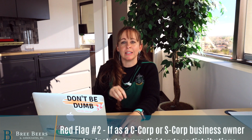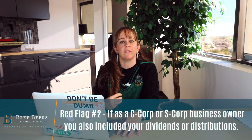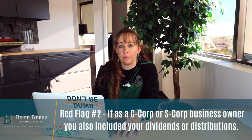So for my C Corp owners and my S Corp owners, your owner pay is whatever your business paid you via W-2 wages. That's it. That's what was included. So red flag number 2, if as a business owner of a C Corp or an S Corp, you also included your dividends or your distributions or your draws, whatever word you want to use, then you were overfunded. Those should not have been included.